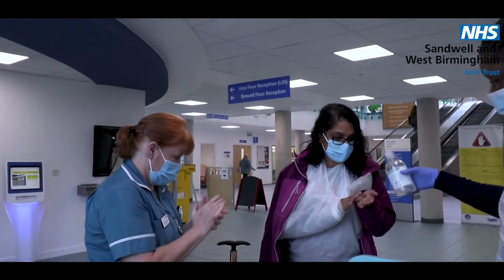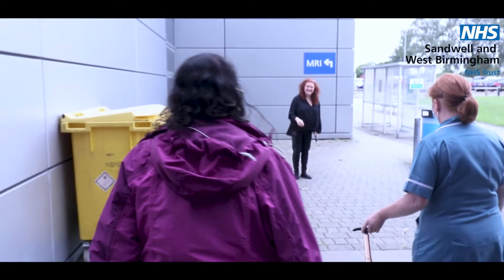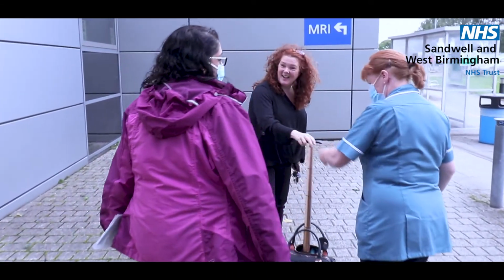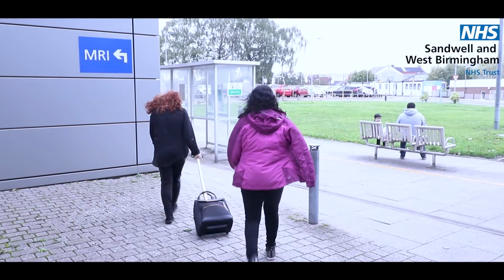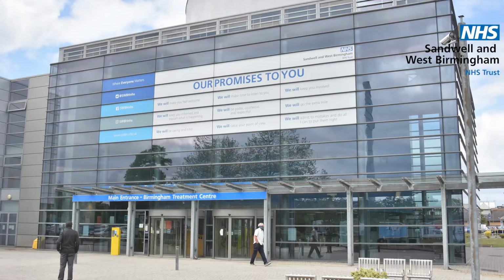Your friend or family member can meet you outside, but they will not be allowed to wait inside the building, as we put patient safety first, so are strictly limiting access to our buildings. However, if you need assistance, one of our staff or volunteers will help you outside into the care of your friend or family member.